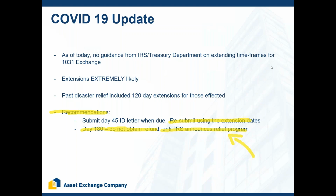So a lot of fluidity in the market right now. We're not 100% sure exactly what's going to happen with our relief and our extensions and our time frames, but as of right now, do your exchange. If you're in an exchange, continue like you always have been, with the back of the mind knowledge that you're probably going to get a lot more time and you'll probably be able to resubmit your ID letters if you need to.